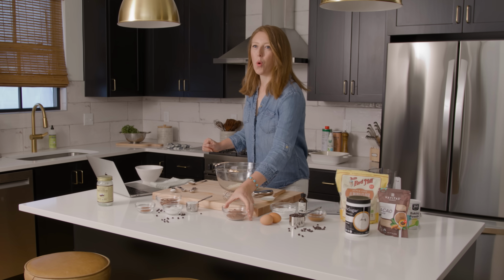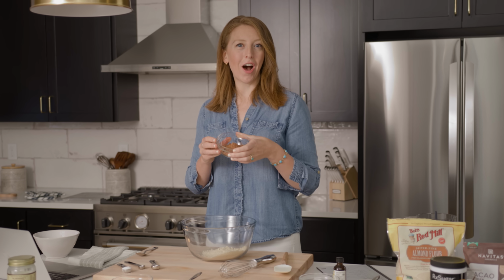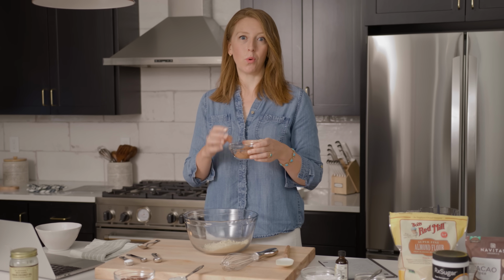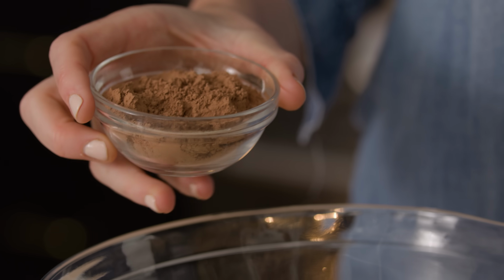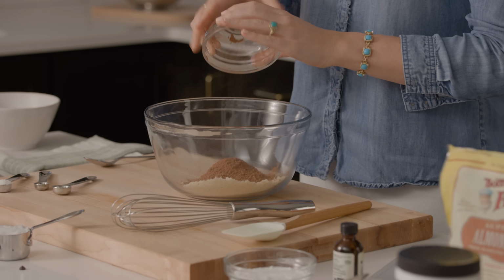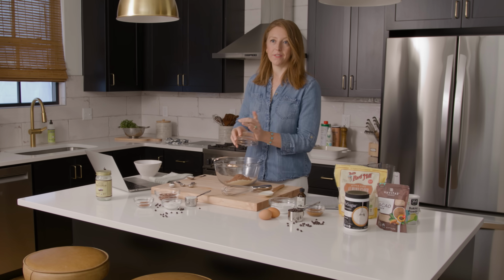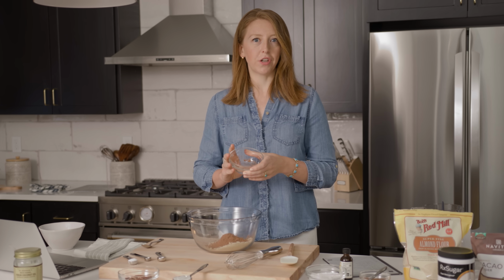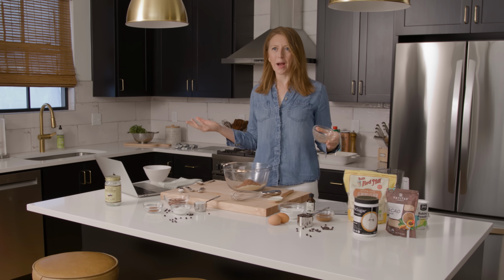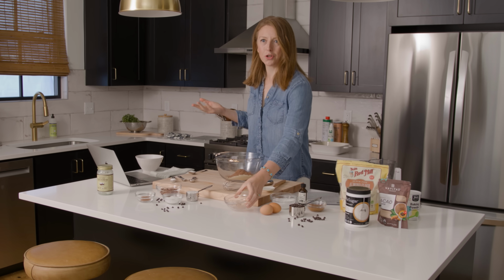Then we're gonna add in 1/4 cup of non-alkalized cocoa powder and then 2 tablespoons more. So this is 1/4 cup plus 2 tablespoons of cocoa powder. And I love a recipe like this that has lots of cocoa powder because cocoa is actually an incredible metabolic food, which is kind of surprising, but it actually has virtually no sugar. It has quite a bit of fiber, 2 grams of fiber per tablespoon.